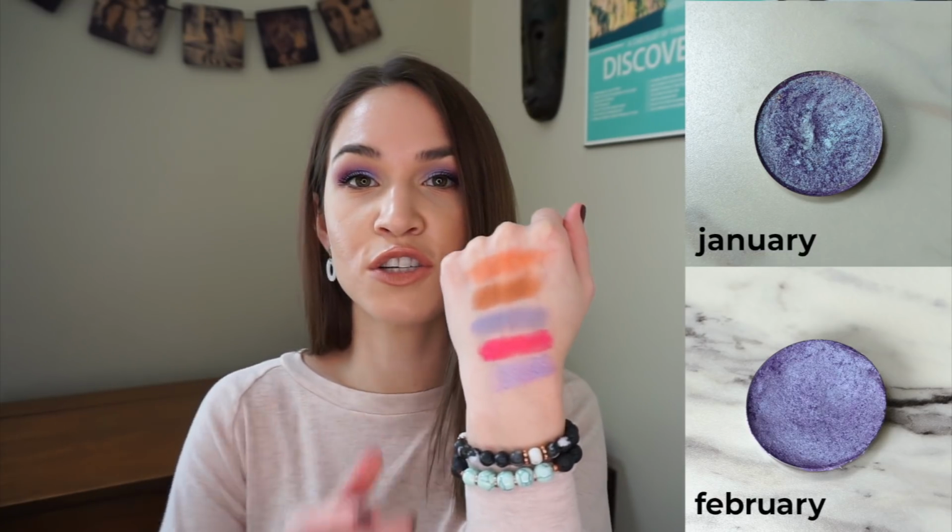Here's a swatch of it too. You can see how well it works in with this color story. So I'm happy that I drew it now because it is quite a unique shade. And I do definitely think that I will get burnt out by it eventually, but in tandem with all of these shades, it does work very well.